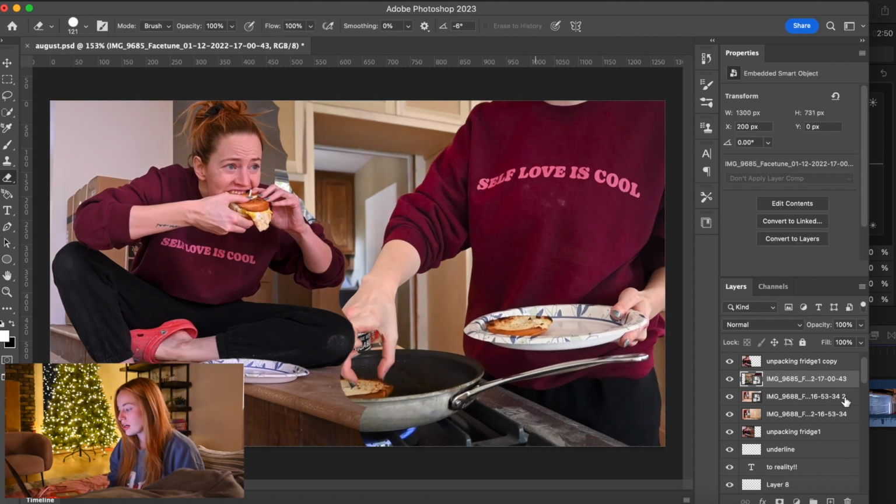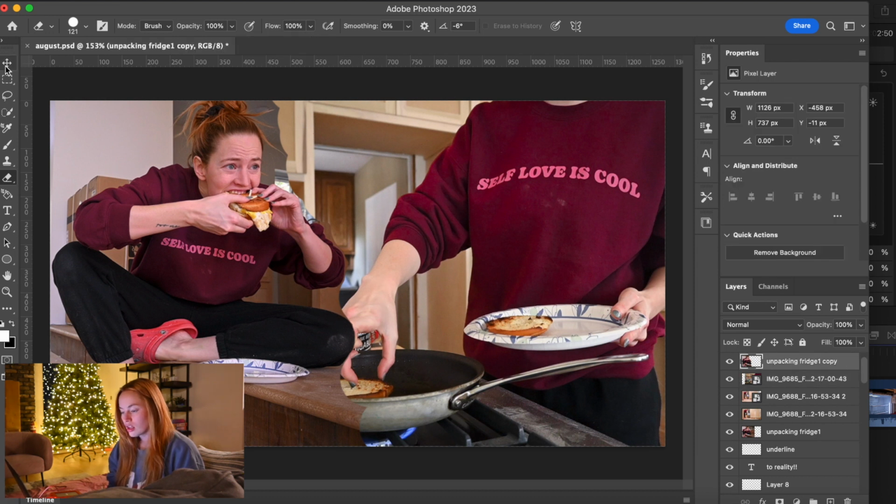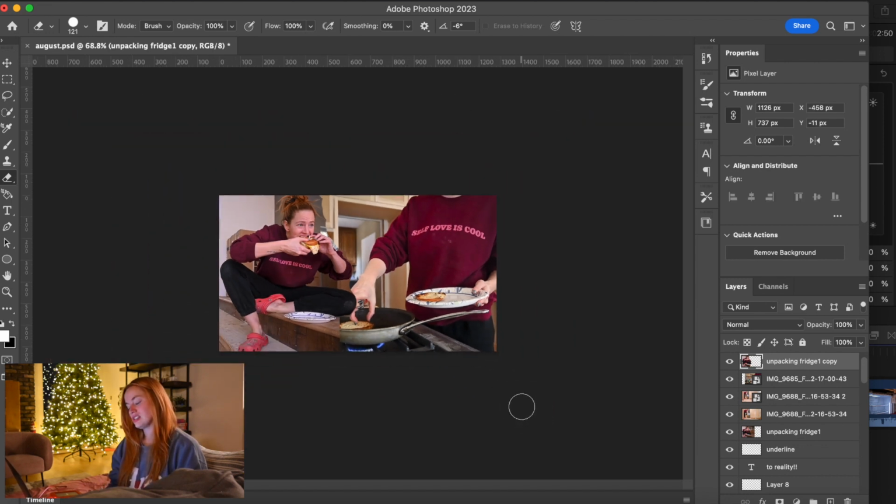But I think I'm gonna have this one, I might cut it like here. No, because then I need the whole skillet. Okay, I gotta decide what I'm doing.